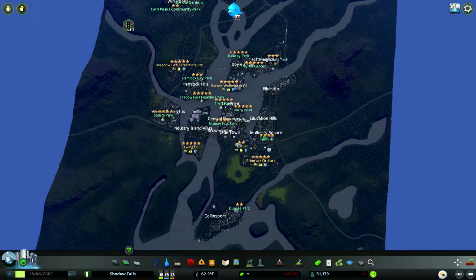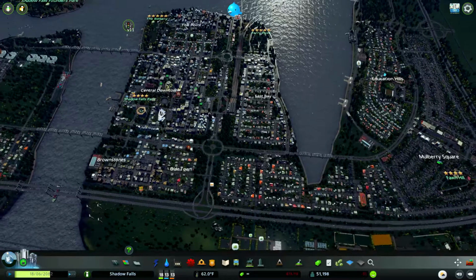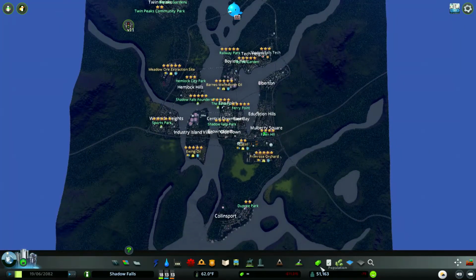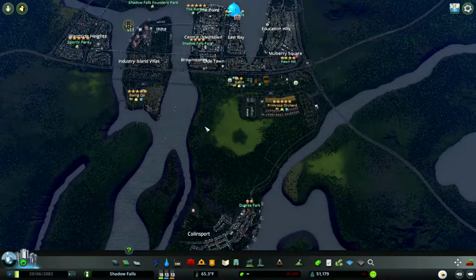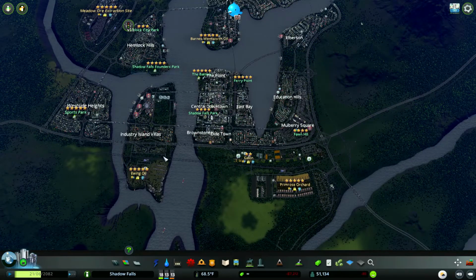The whole idea behind Shadow Falls is I want to do something very outside of my comfort zone when I'm doing a city. I wanted to do a smaller town. I only have 51,000 residents. Do a smaller town, and I wanted to make it a series of small towns that are all interconnected. I decided to go with northern Maine. Maybe not really northern Maine in real life because I've never been there, but northern Maine from TV and books and things like that. And I wanted to have a bunch of small towns connected by rail and by ferry.